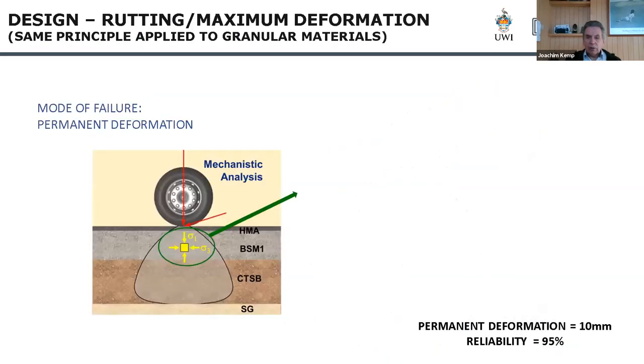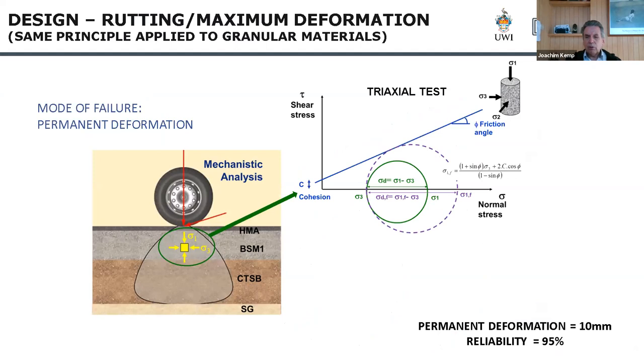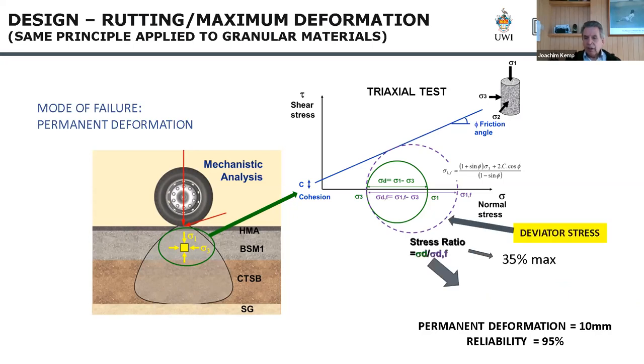For the design of the pavement structures, the same principles are applied as to granular materials, such as the analysis of stress states and the mode of failure by permanent deformation. With a simple monotonic triaxial test, the deviator stress ratio, which is defined as the ratio of the applied deviator stress to the failure deviator stress expressed as a percentage, is calculated and then fed into a design software, for example, Rubicon, and via a transfer function, which also takes into account design life criteria, such as the permanent deformation, rut depth and reliability.